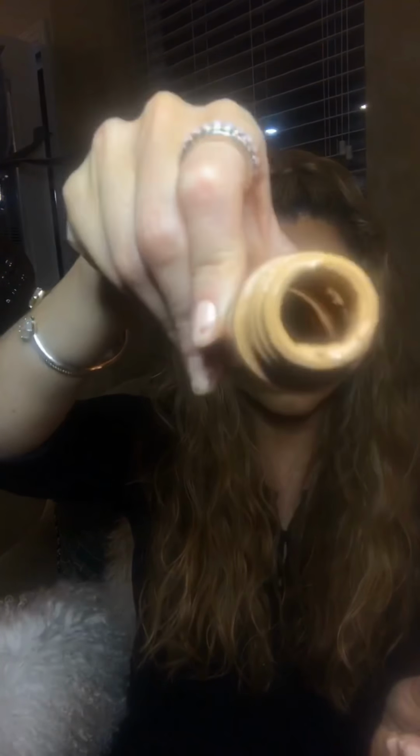So the little plastic that came here, I threw it away. I don't have it anymore. You just pop it open, and then it's open like this. There's nothing left, but you get what I'm saying. So then you're going to get a lot of product.